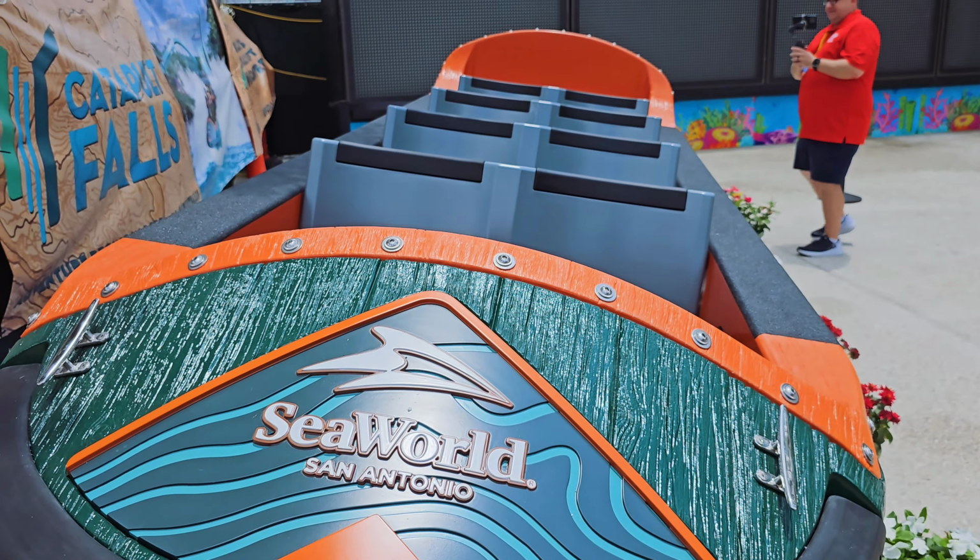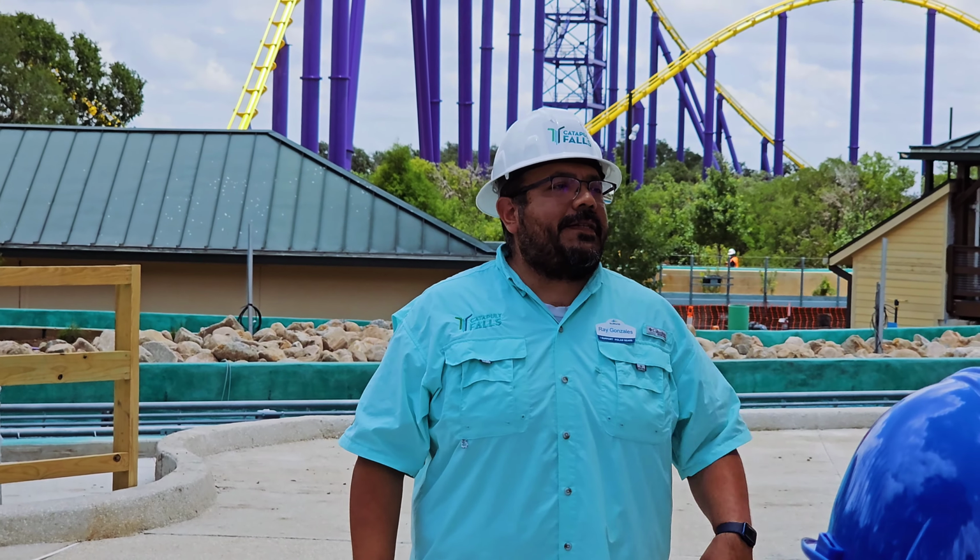For those of you that were with us the first time that we announced this slide, you can already see that so much has happened here at our active construction site. Again, I said active construction site. All of our friends over here are working hard to get this attraction done for us. The ride will open this summer.